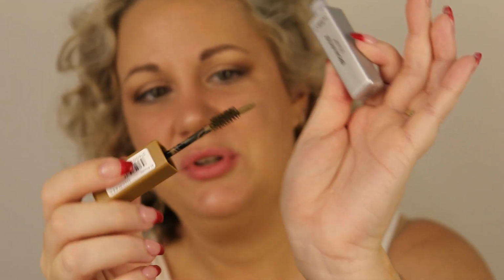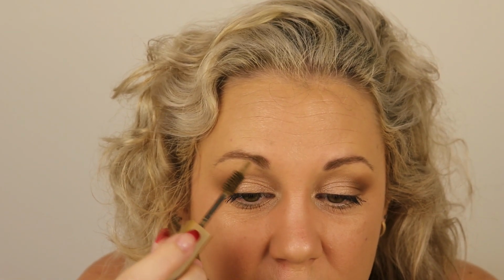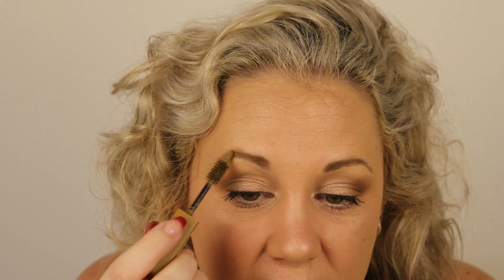Okay, so I'm going to go into the Brow Artist Sculpt Gel, and it's got this weird applicator where it's got bristles, but then it's also got this thing on the end, and it doesn't tell you it's got a drawing tip, so I could have just used this to sculpt brows. And this is more of a blondie brunette, so it's not as dark as the other one.